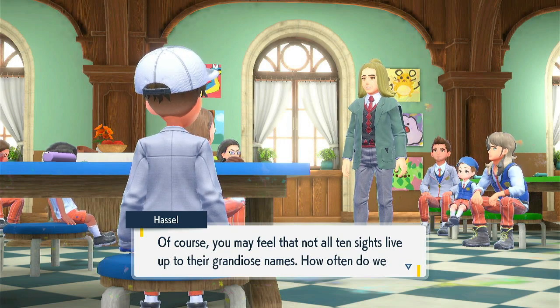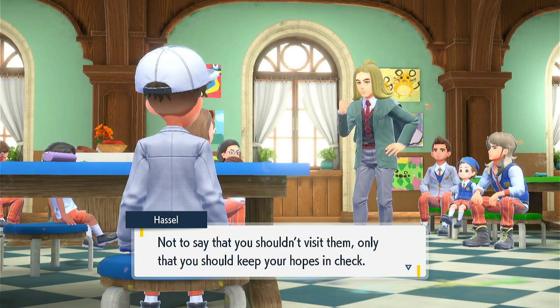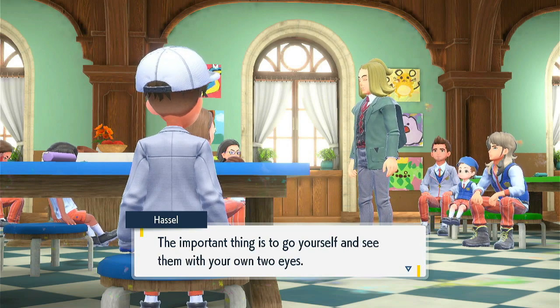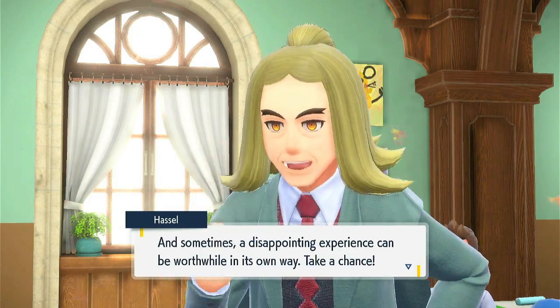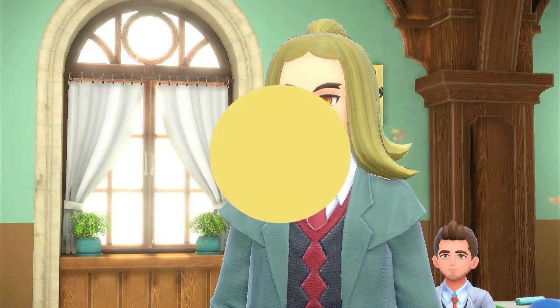Of course, you may feel that not all the 10 sites live up to their grandiose names. How often do we visit some tourist spot only to be disappointed? Not to say that you shouldn't visit them, only that you should keep your hopes in check. The important thing is to go yourself and see them with your own two eyes. And sometimes a disappointing experience can be worthwhile in its own way. Take a chance. Well, that's it for class today. Thank you for your attention.